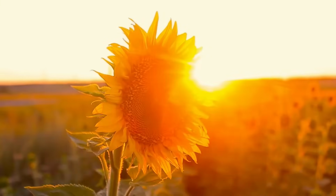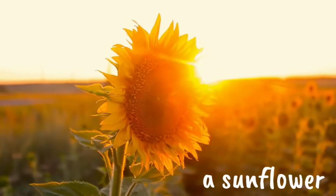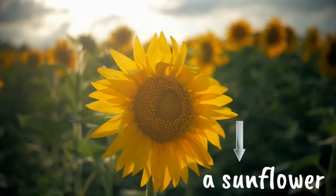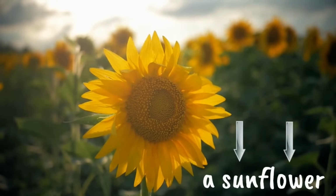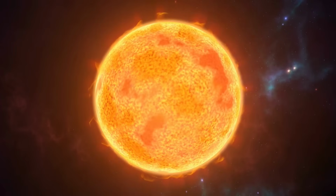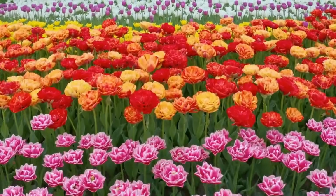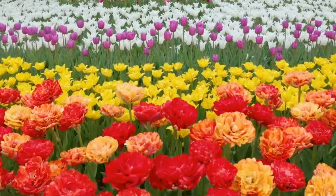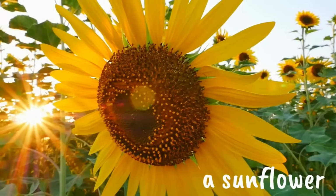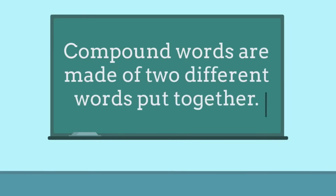Let's start here. Do you know what this is called? Yeah, a sunflower. What 2 words do you see in sunflower? The word sun and the word flower. Great job. This is definitely a compound word. The word sun, all by itself, refers to the only star in our solar system, the sun. The word flower could refer to any flower. There are so many different kinds of flowers, but put those words together into one super word, a compound word, and you get sunflower, a sunflower. Compound words are made of 2 different words put together.